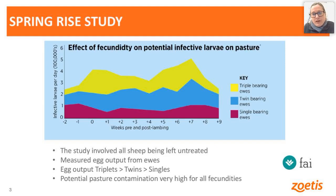So that means that when we're thinking about treatment, the single-bearing ewes that are in good condition, we could assume that they are unlikely to be producing huge numbers of eggs and therefore leave them untreated. Whereas triplet-bearing ewes are under more pressure, it's highly likely that they will be producing worm eggs and contaminating the pasture. So again, the best method we can do is to do some fecal egg counting and just confirm that. But just as a guide, that's a really good starting point.